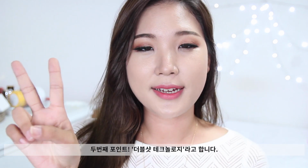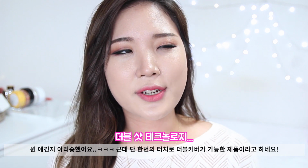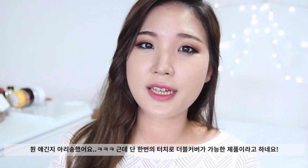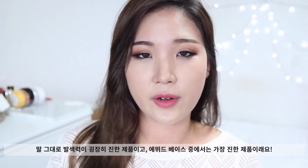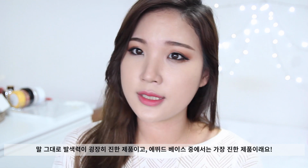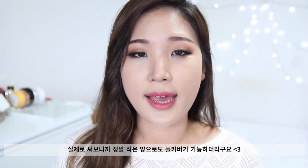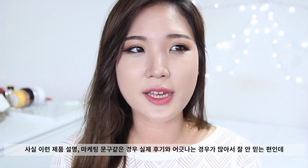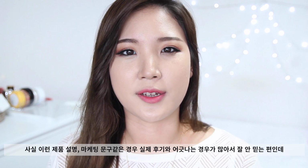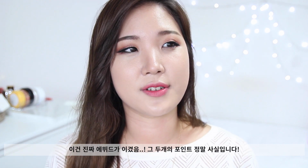The second marketing claim that they have is a double shot technology. I'm very vague about that term, but I guess what they're trying to say is this foundation is highly pigmented. It's the most pigmented foundation out of their entire Etude House foundation and BB cream range. With the littlest amount, it can cover the entire face with high, full coverage. I barely agree with a lot of marketing gimmicks or claims on a foundation, but those two, I have to give it to Etude House.